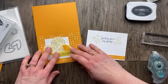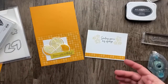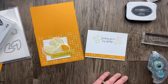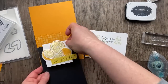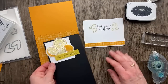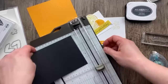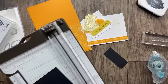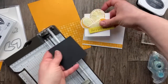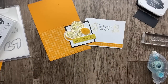And then I'm going to arrange all of these and add this to the card. I'm kind of feeling like it needs a little something. And I don't know, maybe... Oops, that's not black. How do I feel about a black square behind it? I think that's what it needs. I just feel like it needs a little something to anchor. So I'm going to do 3 1/4 by 3 1/4, which is a 1/4 inch layer to go around the whites. Perfect.